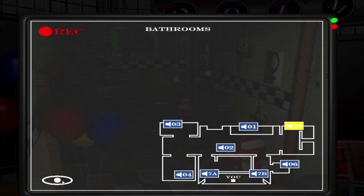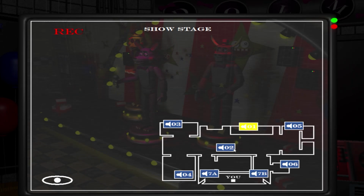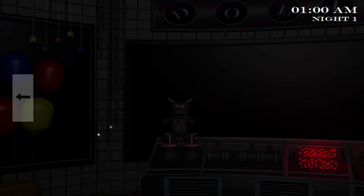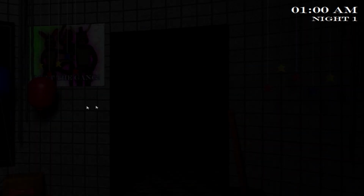These cameras are very useful for knowing when something is near your office. In case an animatronic is very close to you, use the flashlight to reboot their AI. We still don't know why, but these Afton robots behave very strange when they're alone with a person, even getting very close to them. Well, I think that's it for tonight. Good luck, and have a good night.